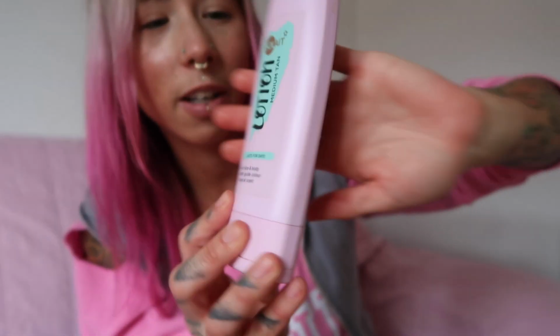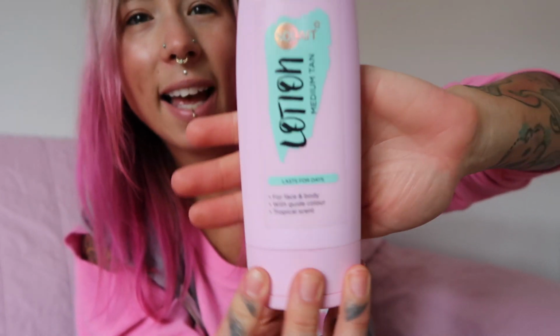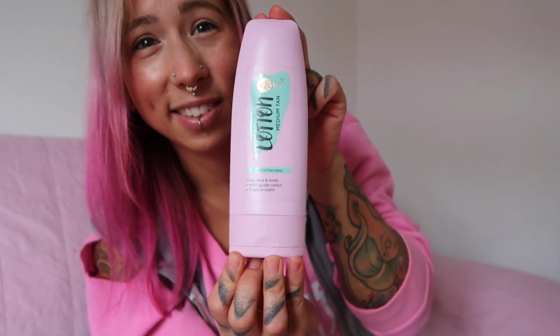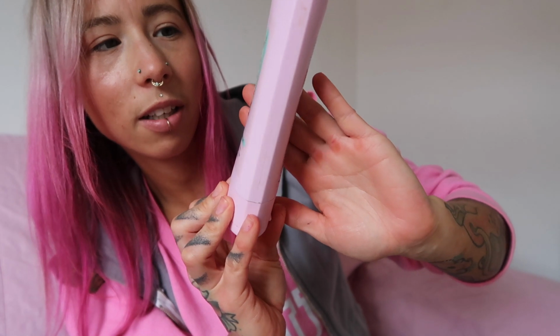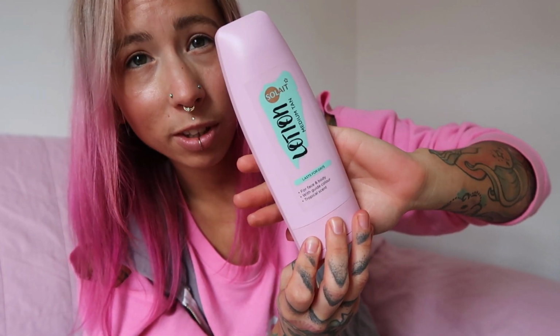But another self tanner that I found really good is Superdrug's own brand, which is called, what is it, Soleil. One, the packaging is super cute because it's purple and blue. Two, it's definitely 100% vegan and cruelty free. This is the medium tan gel, so it's not a mousse.